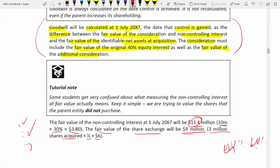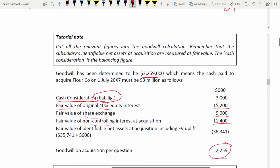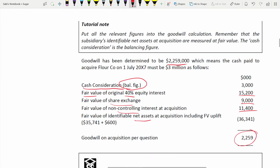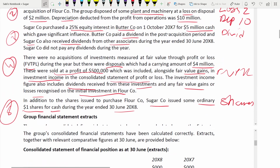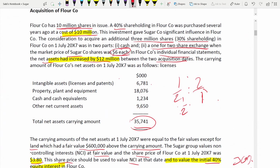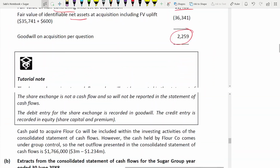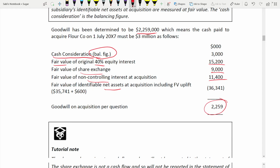This 11.4. Okay. And then what else? Net asset we need. Net asset has already been given here, if you see, this 35,741. But they told us there's an increase in the land of 600,000. So just add 600. That's it. So it will be 36,341. It was 35,741 before. Now it is 36,341. Okay. They have shown it also. Show it like this.